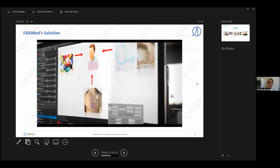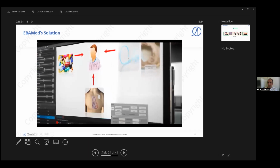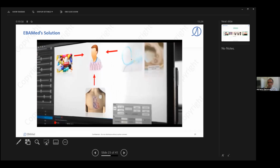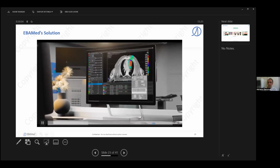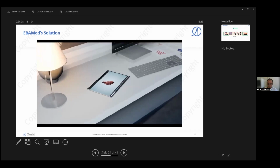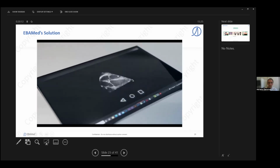It is usually treated with medication or an invasive procedure called catheter ablation, which is generally not effective. More than 40% of cases are not receiving optimal treatment. We have the tools to make it happen. At Ebamed, we are enabling proton therapy for ventricular ablation, which has the power to abolish ventricular arrhythmias in less than 30 minutes.